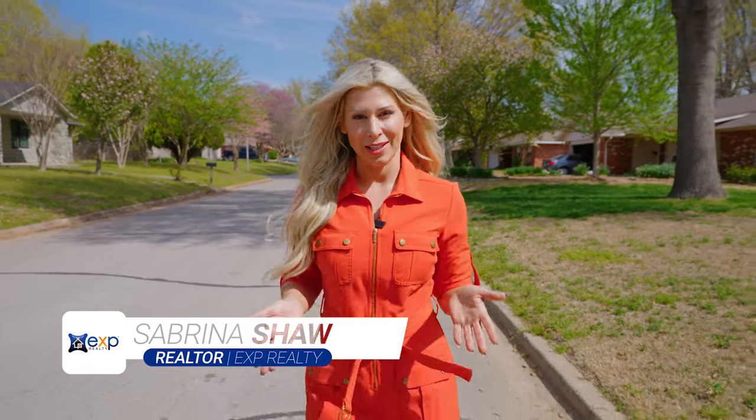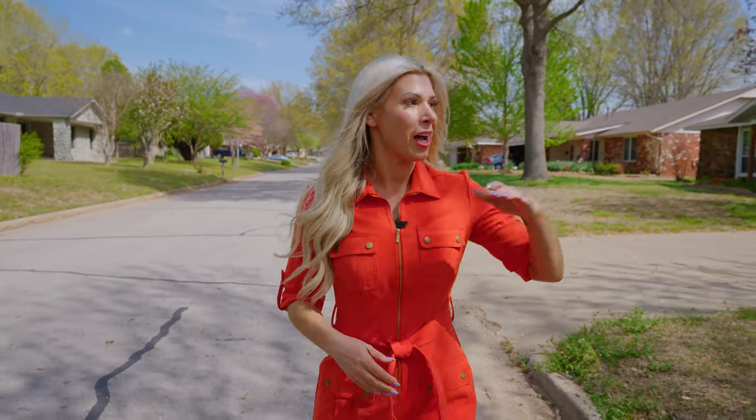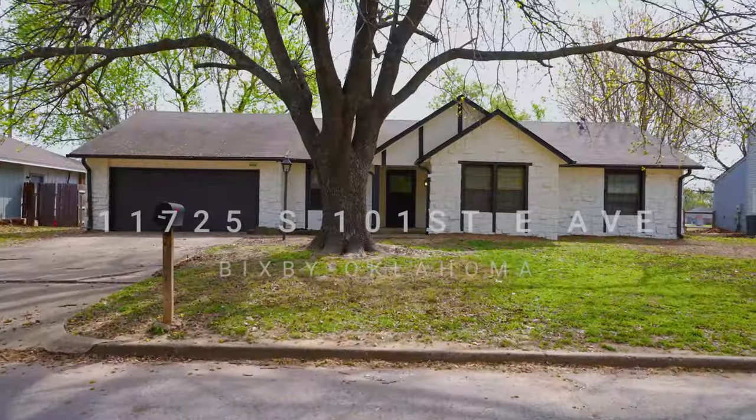What do we need more of in this market? We need entry-level housing. Well, so many of you guys are looking for Bixby schools and entry-level housing, and I have the house for you. We've got fresh paint, inside and out, neutral colors, 3-bedroom, 2-bath. You're gonna wanna check this out.